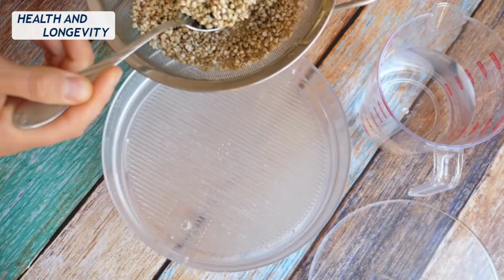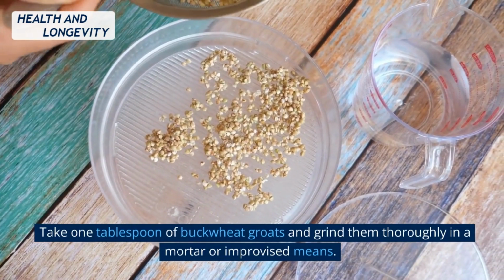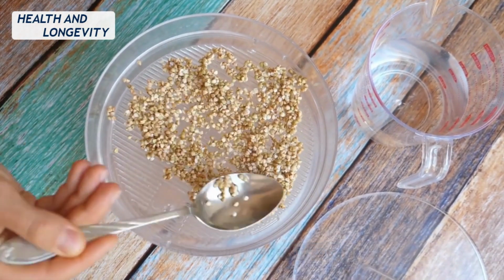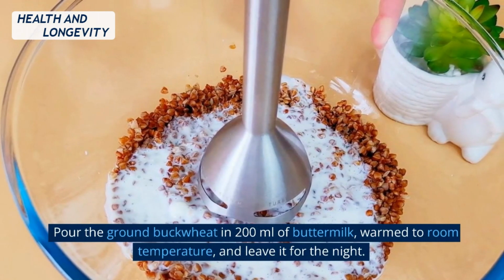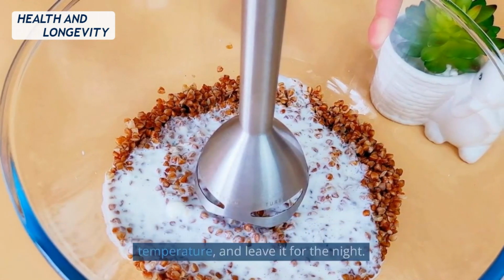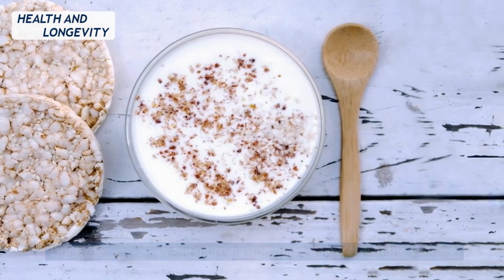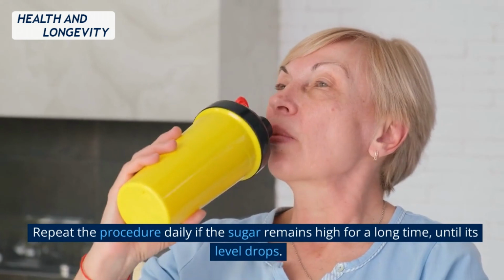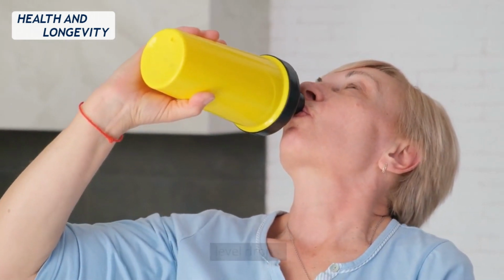Recipe number 1. Take 1 tablespoon of buckwheat groats and grind them thoroughly in a mortar or improvised means. Pour the ground buckwheat into 200 milliliters of buttermilk, warm to room temperature, and leave it for the night. Drink the solution in the morning and make a new one in the evening. Repeat the procedure daily if the sugar remains high for a long time, until its level drops.